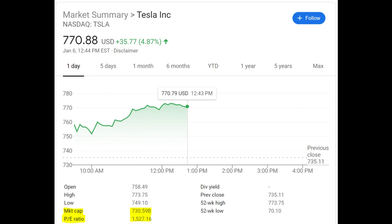So that means that if Tesla's PE ratio were to drop to 200, they would have to be making $3.65 billion in net income per year to justify its current stock price. Or in other words, Tesla would have to be making just over $900 million per quarter in net income.